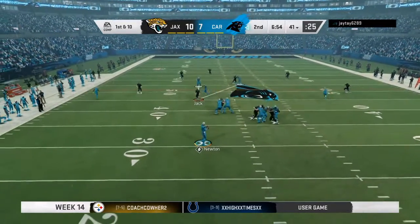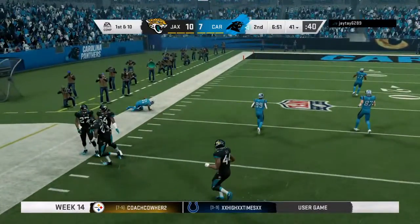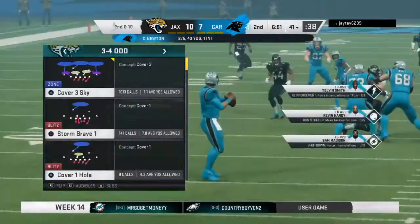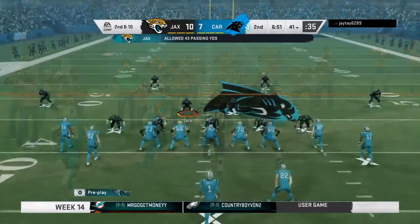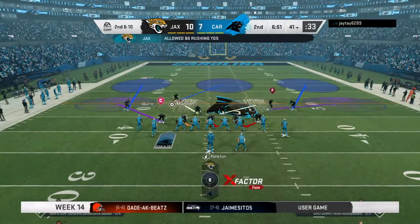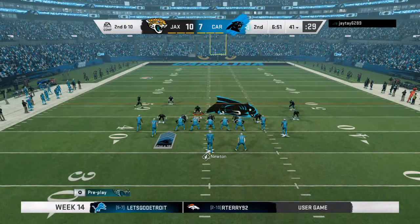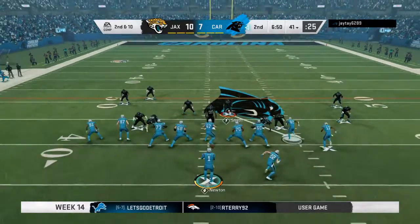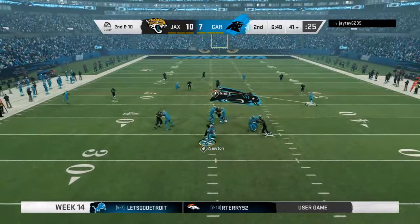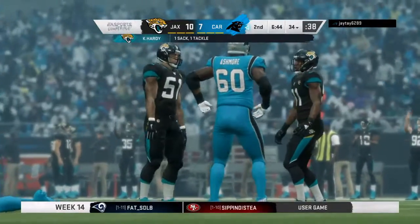On first down, it's Newton. And that is intercepted on the sideline. Wait, no. They'll say no. It was caught out of bounds. So this is just an incompletion here. Here now is 2nd and 10, again from the 41. Newton to throw again. Nowhere to escape, and he goes down.